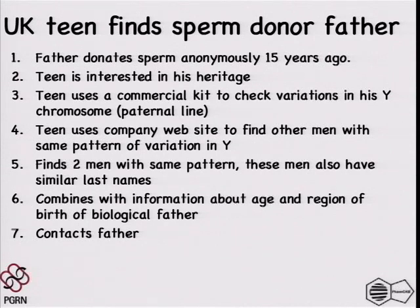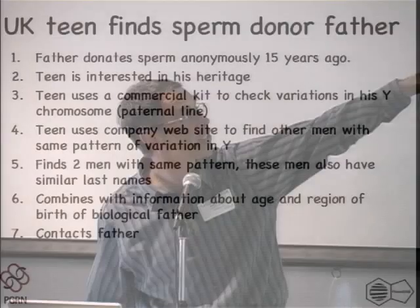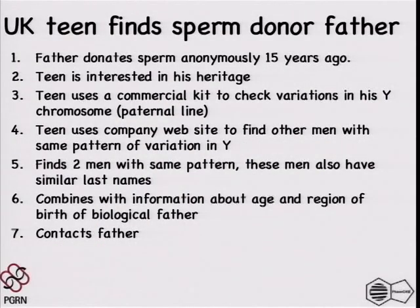There's a company that has a website that if you say you'll make your Y chromosome information available, they'll let you see other people who've also made their Y chromosome available. So the kid is smart, and he says, you know what, there's two things I inherited from my father, his Y chromosome, and I would have inherited his last name if I knew what it was. So he goes into this database, and he finds two men who have a very similar Y chromosome, and they both have the same last name. He doesn't know who these guys are, but he says, I bet my father had that last name or a version of that last name. He knew his father's age, and he knew the part of the country where he came from.